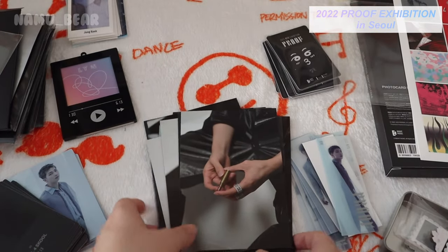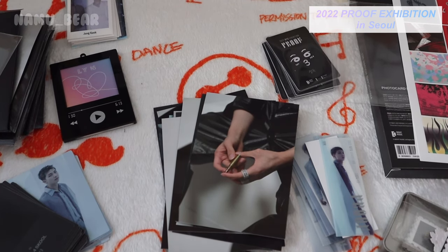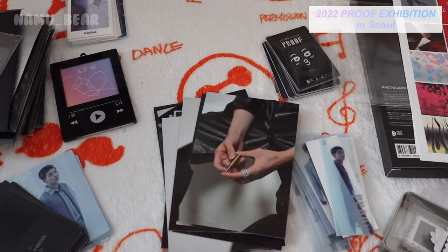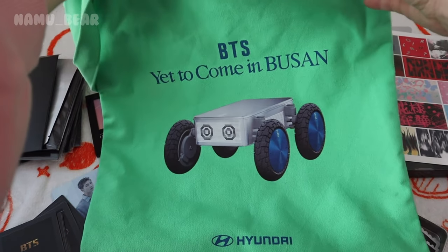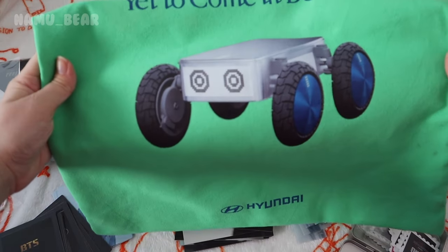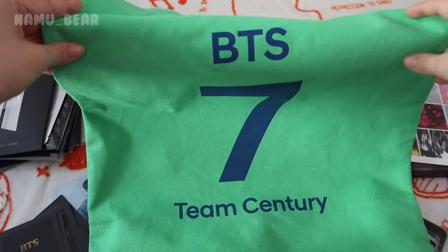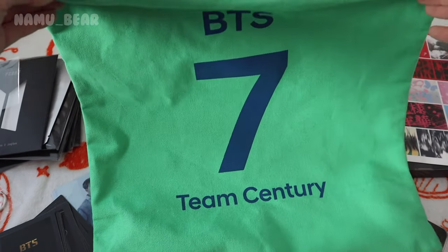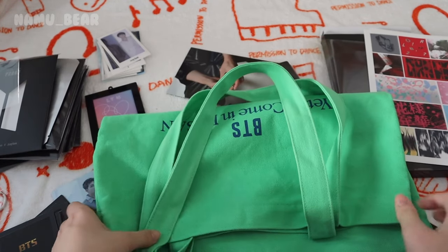So this is everything that I got from the exhibition. And I believe this concludes the video. Well, it technically does, but I also wanted to show you guys something else because I didn't buy this. I got it as a freebie at the concert, but I just thought it was so pretty. The front has like the BTS Yet to Come in Busan and the little robot thingies that they also had at the concert. I just thought it was so cute. It matches the shirts that they wore for the World Cup. What is it called? Anthem song? Theme song? So I just thought it was really pretty.